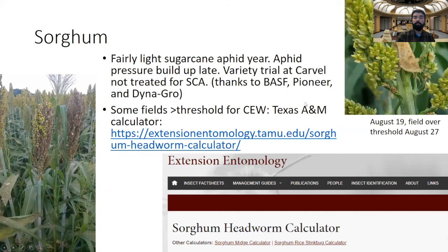Now, we did run into corn earworm in some fields this year. So I want to highlight Texas A&M has a sorghum headworm calculator where you can enter plant spacing, seeding rate, and earworm counts on the heads, and it'll help determine whether or not you need to spray.